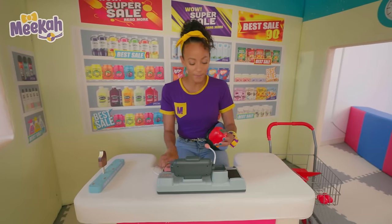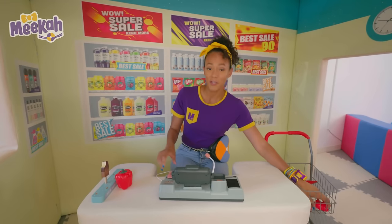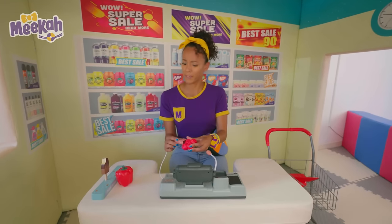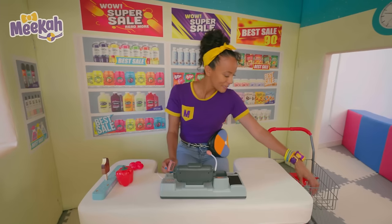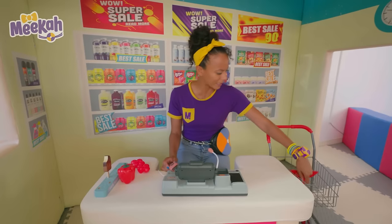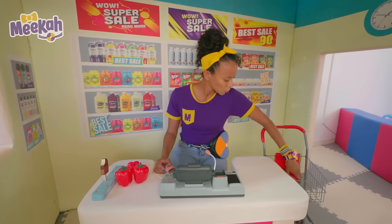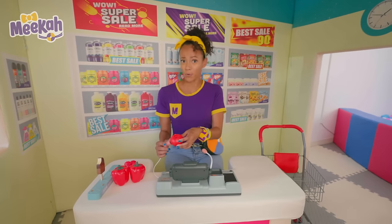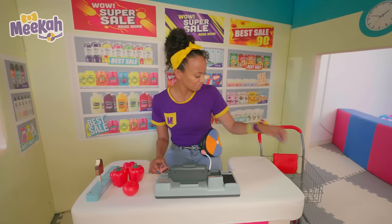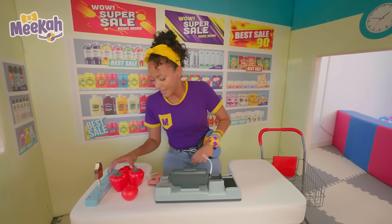All right, bell pepper. Beep, beep, beep. Oh, interesting. Strawberries. Beep, beep, beep. Okay. More strawberries. Beep, beep, beep. Oh, now we're cooking. Pepper. Beep, beep, beep. Ooh. Apple. Beep, beep, beep. And tomato. Beep, beep, beep. Oh, yeah. Now we're grooving.